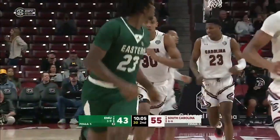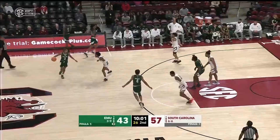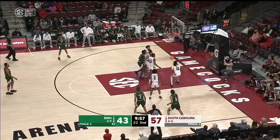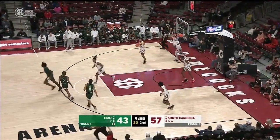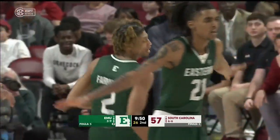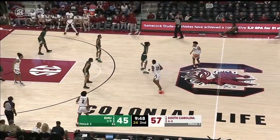Jacoby Wright, the Gamecocks, doing what they do, getting out in the open floor. They're just taking advantage, like we talked about before, opportunistic on the break, but not afraid to get back in their half court. There's the dangerous Farrakhan. Eagles would love to get him going.